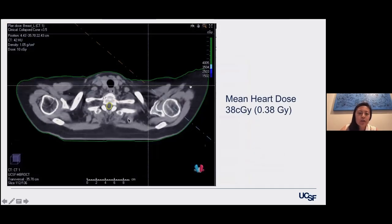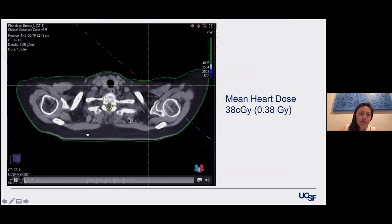So I want to show you this plan, which is a left-sided breast cancer patient. And I'm going to actually play this video for you. So this is what I look at when I'm looking at a radiation plan. Okay. So basically, I'll walk you through it.